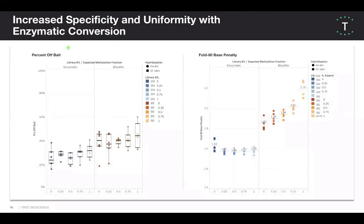Next, we wanted to look at the capture conversion efficiency. There are 2 distinct metrics that we tend to utilize to identify the capture conversion. The first one is specificity, represented here as % off bait. So lower is better. And when you change the variable of enzymatic fragmentation in this particular panel, you have it pretty consistent at about 30% off bait. When you just use the traditional bisulfite method, that is elevated up to about 40% off bait.